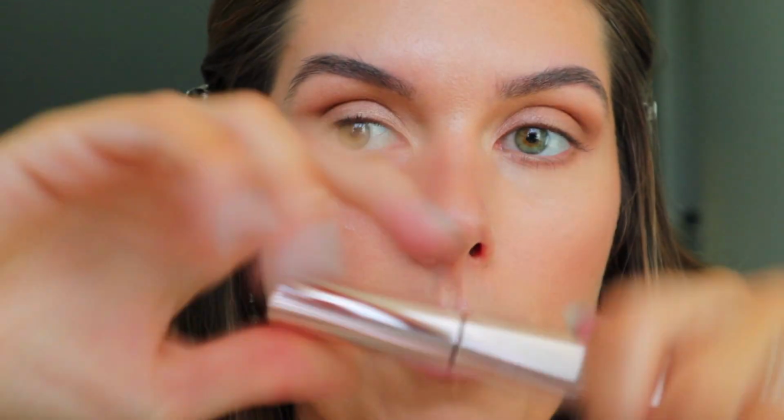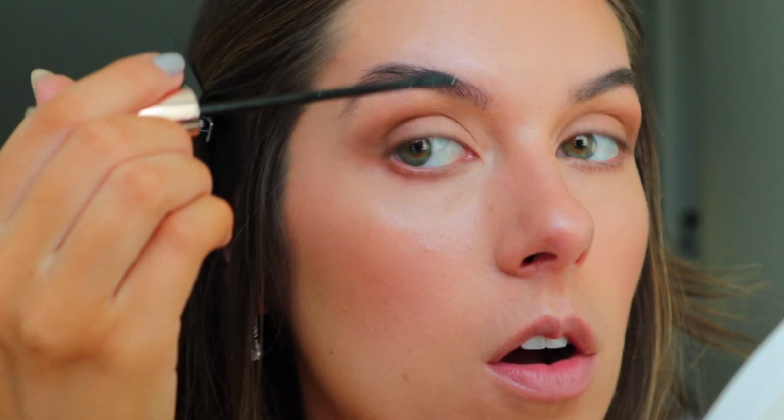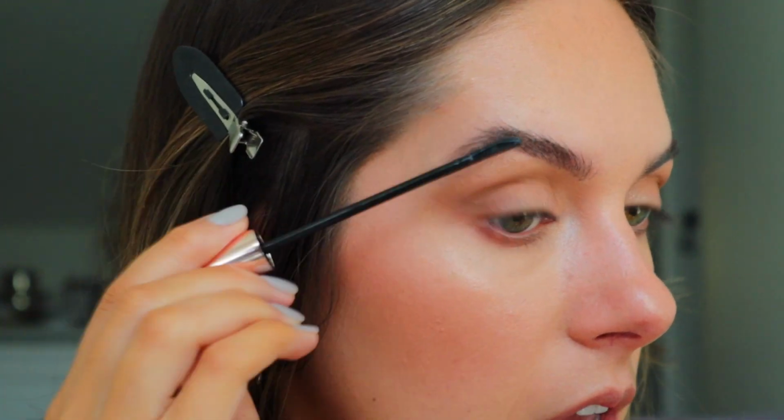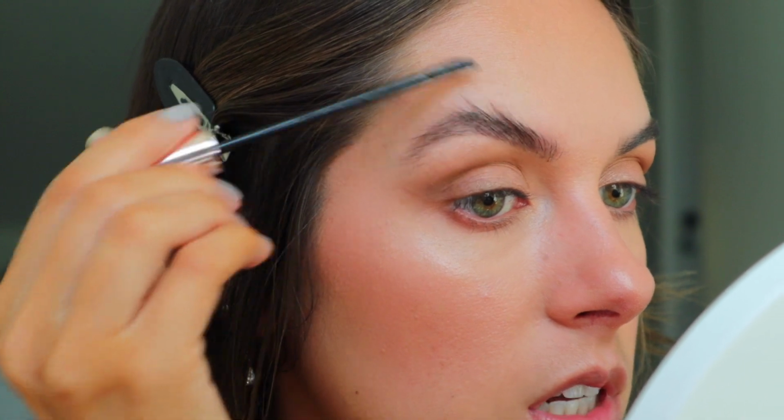Here we go. Moment of truth. This stuff is intense. Okay. Make it quick, girl. Make it quick. I'm just raking it. Get it in a shape you like, and once it hits that shape, you gotta leave it alone. Boom.